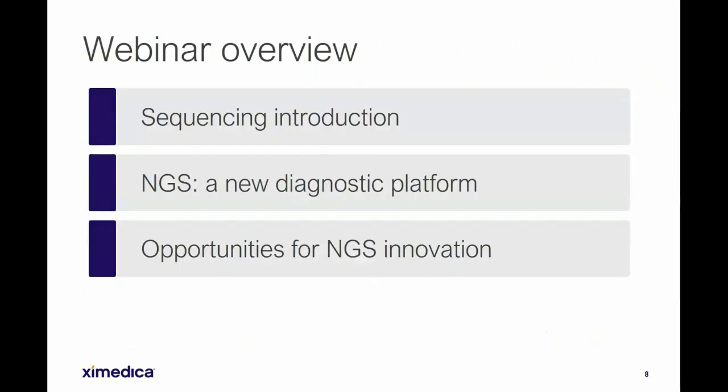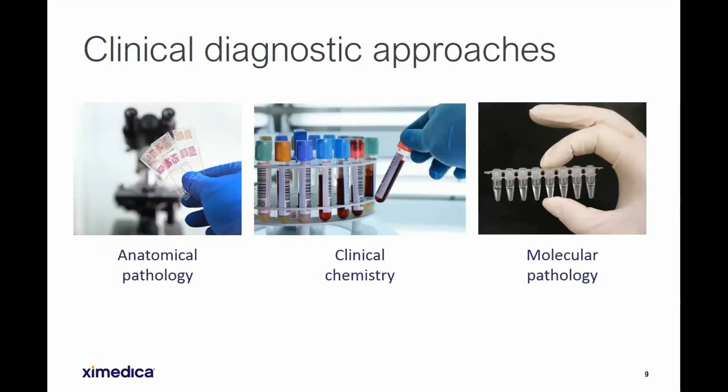So the presentation today includes introduction to sequencing technology. We'll discuss NGS as a new diagnostic platform, and then review some opportunities for NGS innovation. There are three general approaches to clinical diagnostics. First, anatomical pathology, which visually analyzes tissues and cells. Chemistry assays that detect an analyte in a patient's sample. So, for example, PSA levels in blood for prostate cancer. For this presentation, we'll be focused on molecular diagnostics, which targets a patient's DNA and RNA to identify pathogens and disease states.